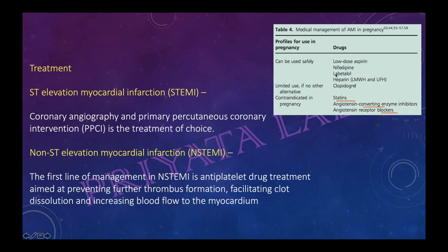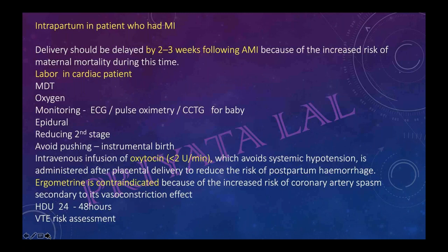Fine. Then what are the safely used drugs? You can also see that from this table, because you will get a question from here also. Aspirin, nifedipine, labetalol, and heparin can be used safely in pregnancy. For clopidogrel, there is limited evidence. It can be used if there is no other alternative treatment. So this table is also important, that is for the medical management of AMI in pregnancy. You will get questions from there also.